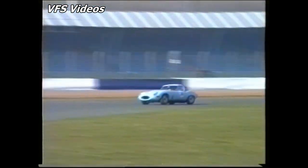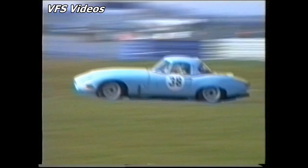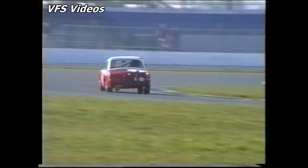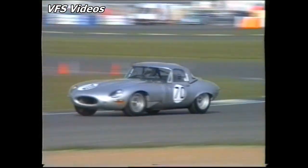Here's the leader, Mark Wright, coming through on his third lap. Mark already stamping his authority on this race. Here's Barry Williams in his MGB Roadster, closely followed through by Barry Siddery Smith in a similar car. They're both dicing for second in Class B. Here's Les coming through on his 10th lap.